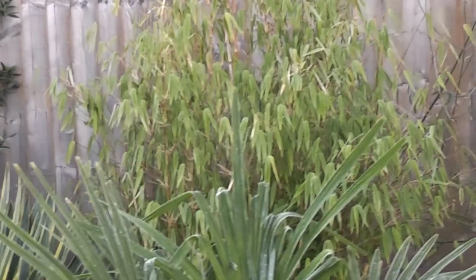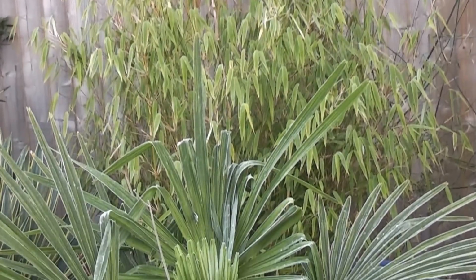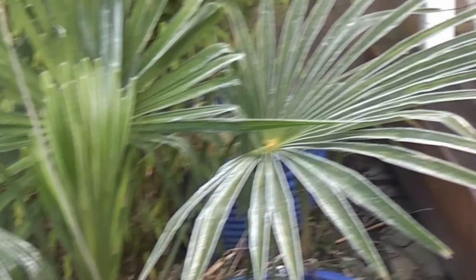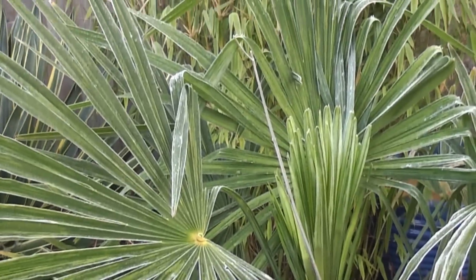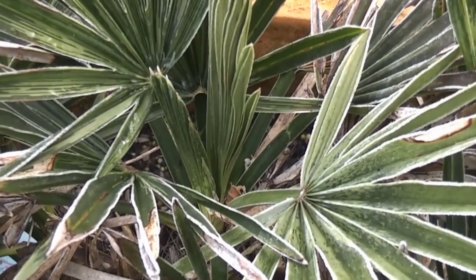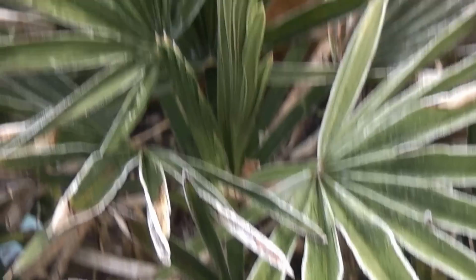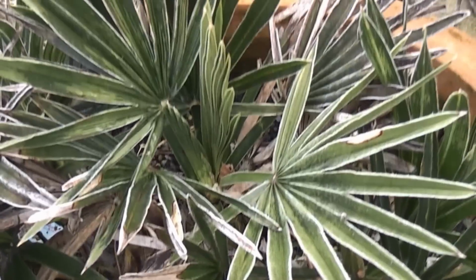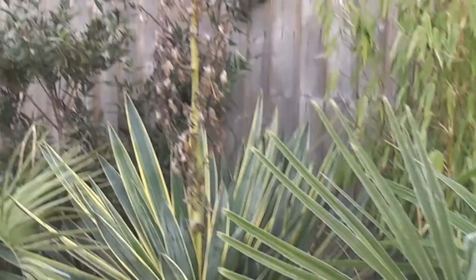Just so you know, it's -1 at the moment, so it's a pretty cold morning, colder than what we've had for quite a while. It looks really nice, frost on this Trachycarpus, which is fine. And this Trithrinax here looks a bit unhappy, but I'm sure that'll be fine down there. So let's go around the rest of the garden.